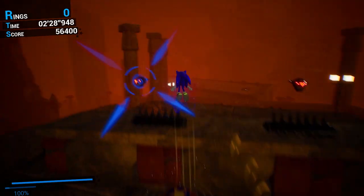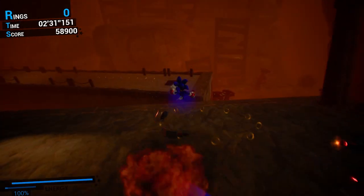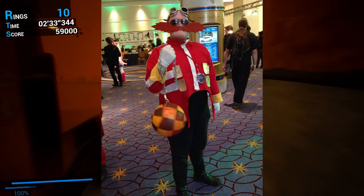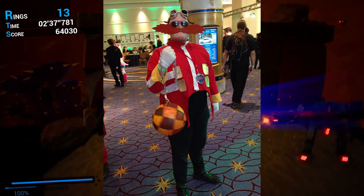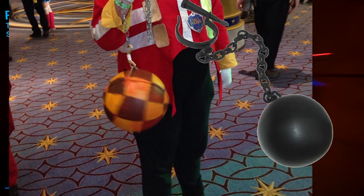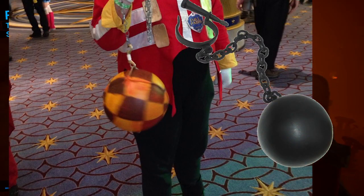After that, I wanted to find an Eggman cosplay, so I just googled Eggman Cosplay, and I was not disappointed. Here's another unnamed one that has the Wrecking Ball accessory from Sonic 1, even though it's modern Eggman, but it's still cool. I'm pretty sure it's made out of a painted toy leg iron. You know, those ones they use in prison. I like to imagine this guy running around and whacking people with it for some reason.